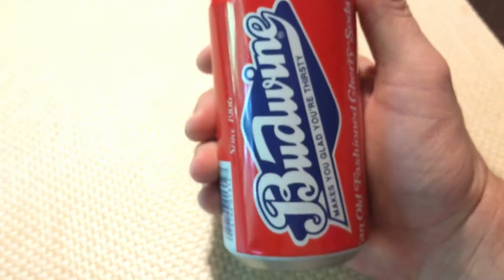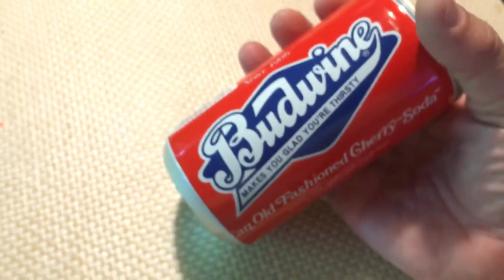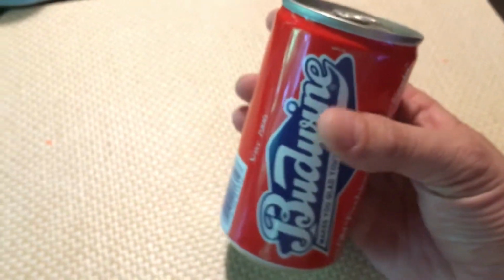We used to buy these at the old Sawtee store in Nacoochee Valley, Georgia. They were on that vending machine on the front porch of that place.